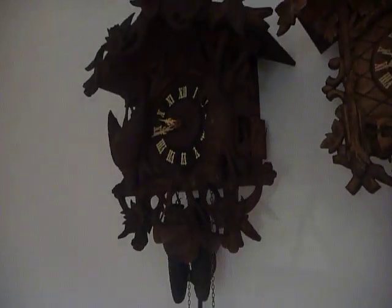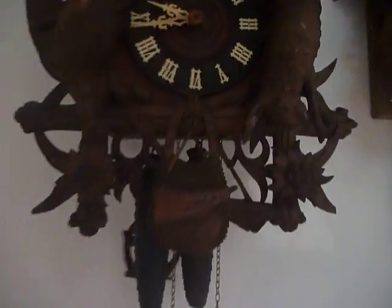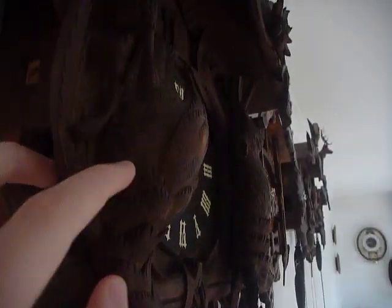This is a really nice antique carved Black Forest cuckoo clock. You can see all of it is 3D. Right here, this pheasant is 3D around the clock. Even the rabbit's 3D. The ear kept is loose, so I glued it on.